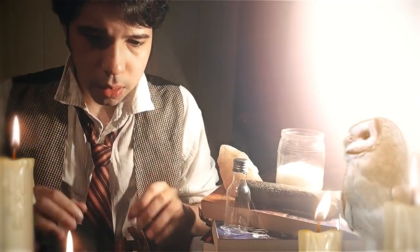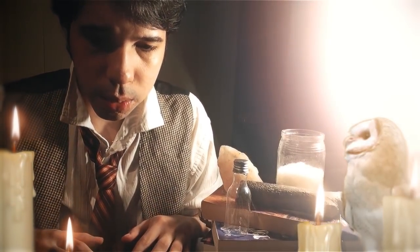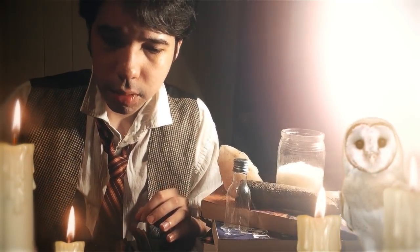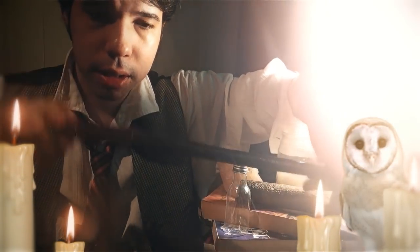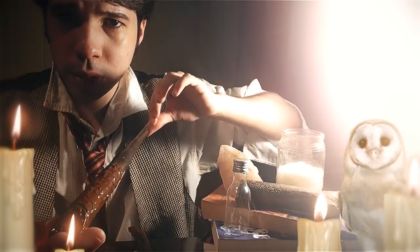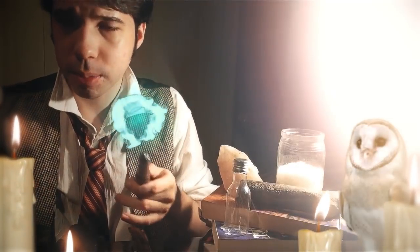Now, there are a few things that you must know about length. We have short ones like this, 6 inches, apple wood. It's quite flexible, very flexible.